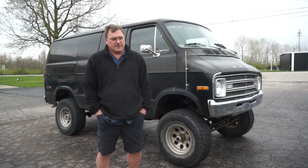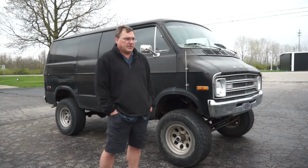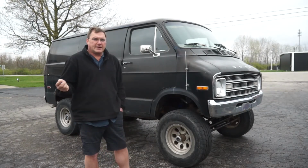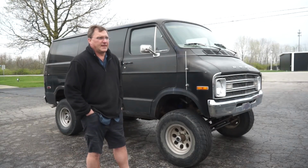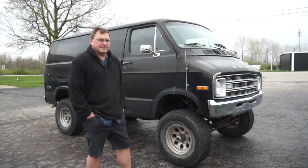So we have fresh rings, bearings, gaskets, timing chain. Basically all the consumables were replaced. Different engine block. It's all reassembled and it's ready to go back in the van. So I'm going to pull this thing in the shop, get it racked up. We're going to pull the motor out, pull the loaner motor out, and then put his engine back in. So let's get to work.